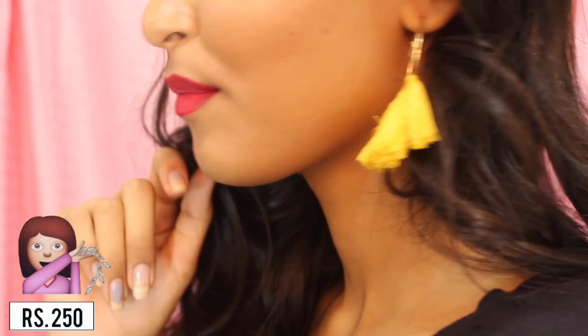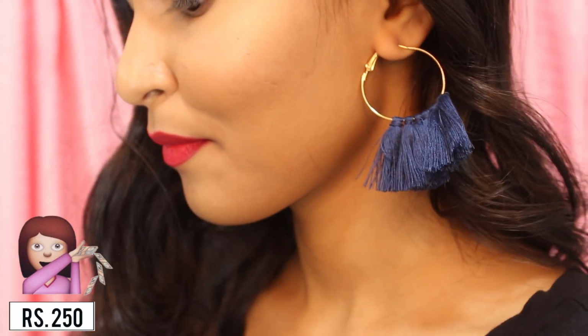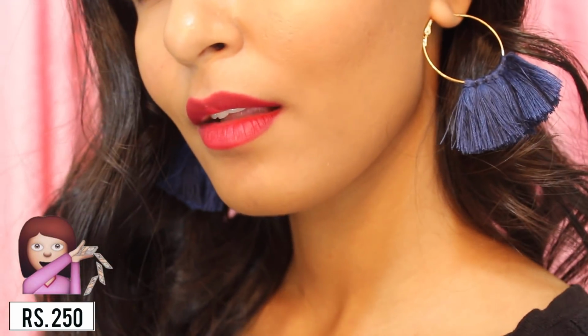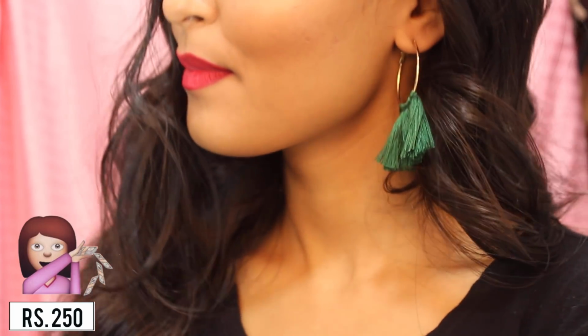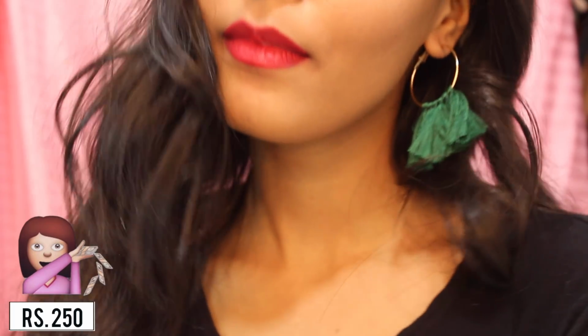That's the best I can explain, and I bought them in I think 4 different colors. The first one that I picked up is in this mustard yellowy color. Similarly, I got it in a navy blue as well. Third one is this beautiful emerald green. I really like the way it looks on my face. So yeah, I just picked it up in 3 different colors.